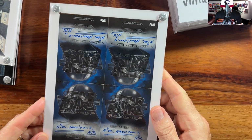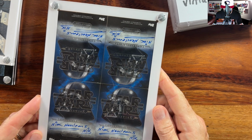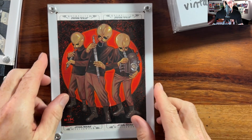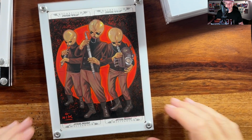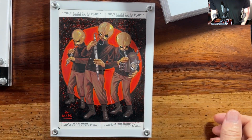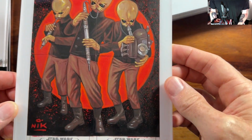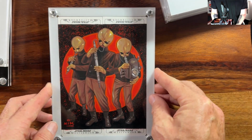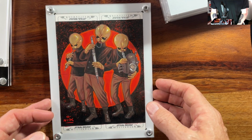This is by Nick Nioklis. Assuming Nick is Greek. Oh, let me just fix this. Nick Nioklis. Sorry if I'm butchering your name, Nick, but I mean, come on. The detail. This is painted. This is gorgeous. Something like this would probably go for about $800 to $1,000 right here.